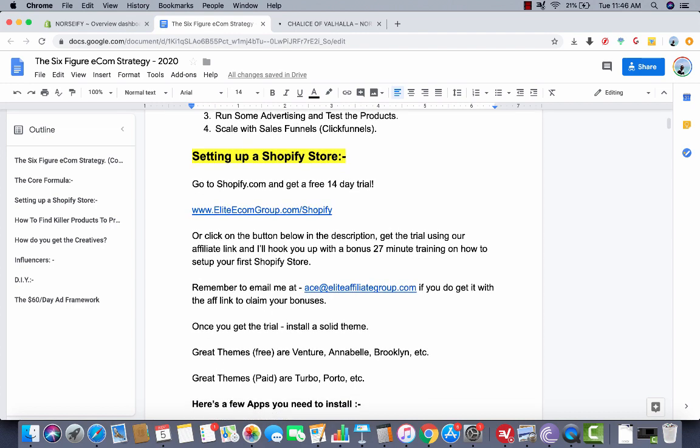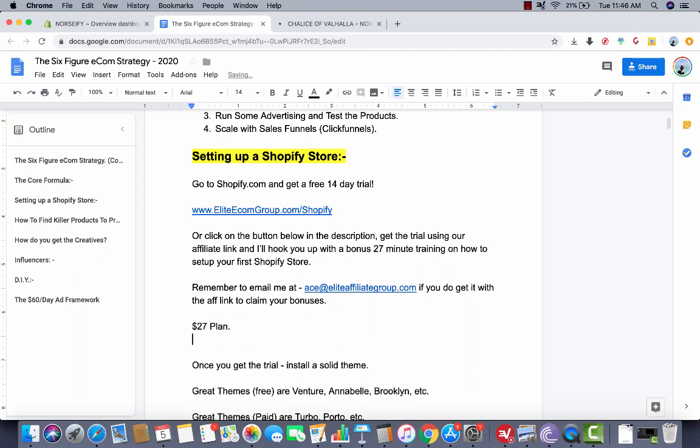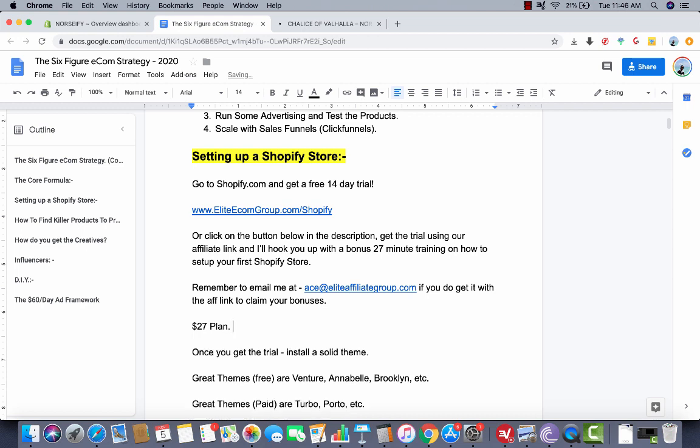So that's the first step. Get a Shopify account. What plan do you get? I haven't written it here, but I'm just going to type it out now. The $27 plan is cool. You don't need any advanced plans at the moment. You can start making some money and later on maybe get the advanced plan. Of course, you're going to sign up for the trial, but after the 14 days, the $27 plan is perfect.